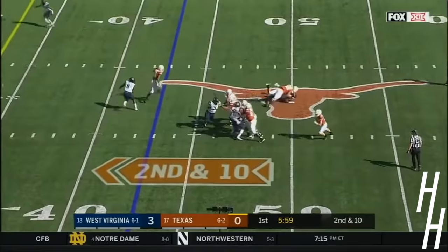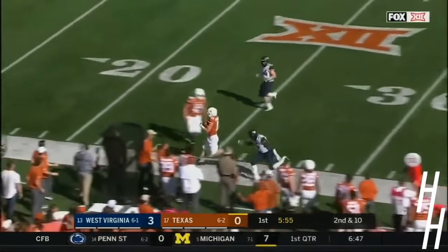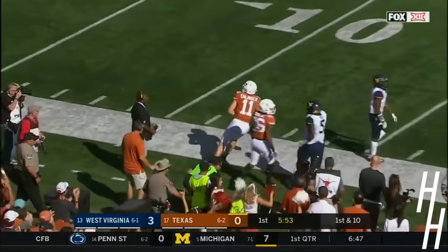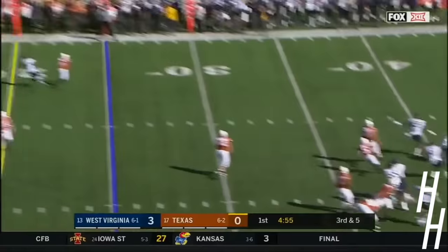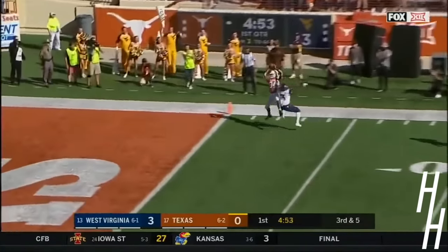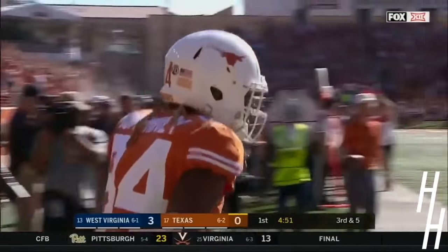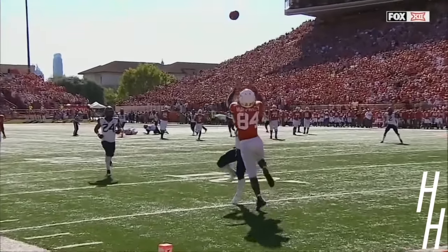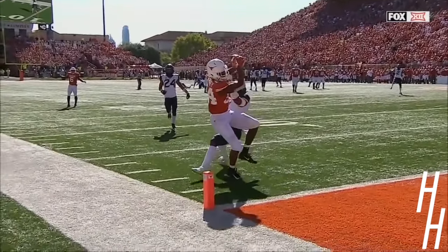Second down and 10. Ellinger decides to run it. And Ellinger will pick up the first down and more. 25. Here comes the pressure. Ellinger in trouble. Flings it. What a catch by Lil'Jordan. A 24-yard gain. And I'd say he has a great catch radius.